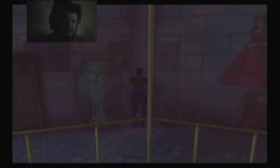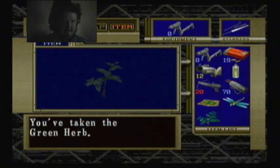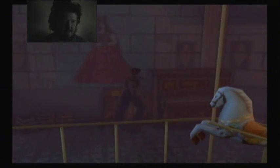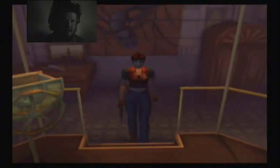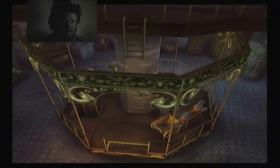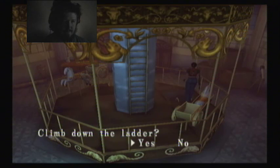Ah, another herb. More health. Ah, Valley. Can I combine and make three? Triple the power? I guess not. Okay, can't play the piano in here. Still not qualified enough. Okay, we're gonna... No, wait, we could have gone up there. Oh, poop.